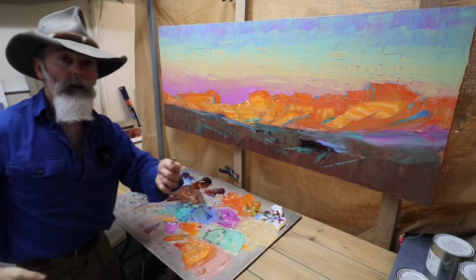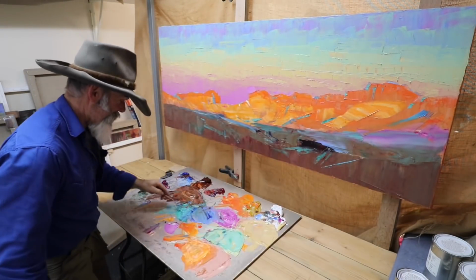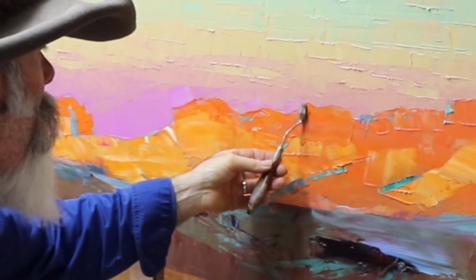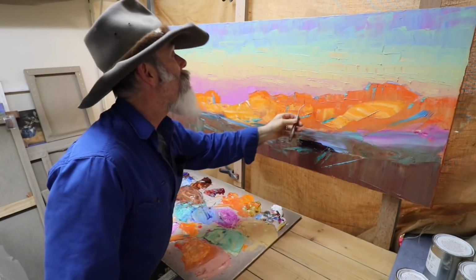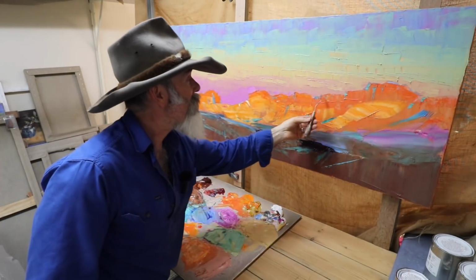Now, call me crazy, call me insane, but that is what you call a tiny palette knife. Let's use that one just to knock in some of these beautiful little bits on the hill here. It never ceases to amaze me how much that pops when you stick it on next to it. It's just insane.